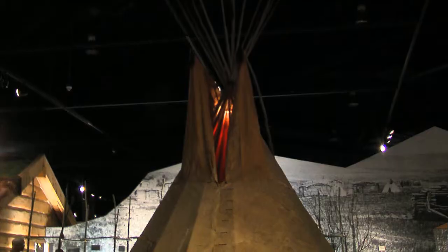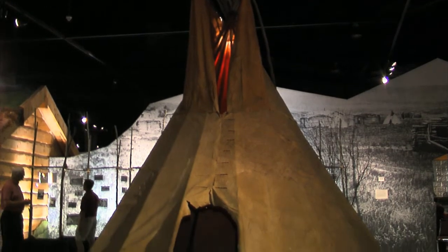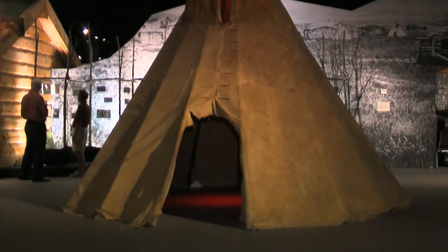I read somewhere that 85% of their teepees were buffalo rawhide. Is that true? Yes, I'm sure that was the case. In fact, we do have a buffalo hide teepee right here in our gallery in the exhibit.